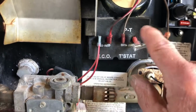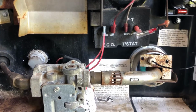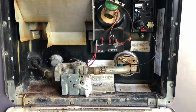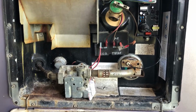When you have a little flame going up in this area, needless to say, it burned up the thermal fuse, which is what it's supposed to do, instead of burning up the whole motorhome. Okay? Once again, I repeat, do not trust Camping World for anything more than toilet paper, because they will overcharge you. They will rip you off like you won't believe.